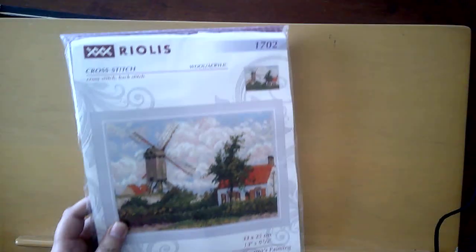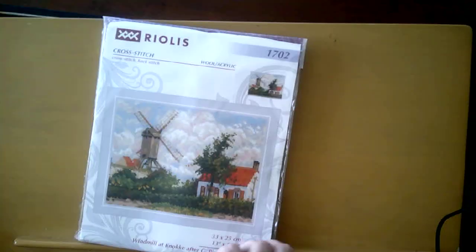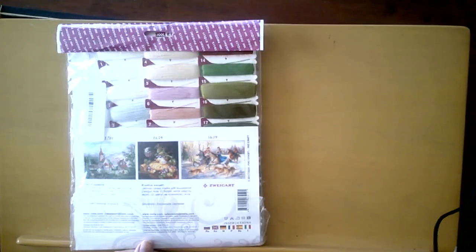Next we have, I remember showing this long ago in one of my regular Flosstube videos. I love this. It's based on artwork by Pizarro. It's a windmill at, don't know how to say it, Naka. It's using wool and acrylic because here we have Riolis, and that's often the case. It's their number 1702. And I absolutely love that one. Would love to stitch it. So if you like landscapes, maybe you enjoy that one too.